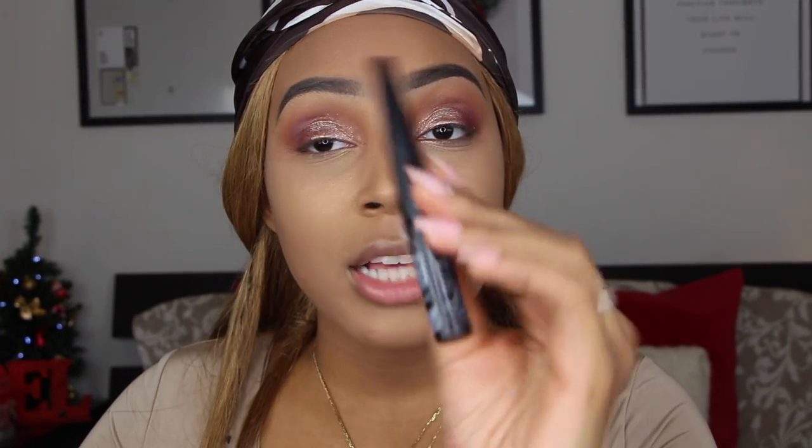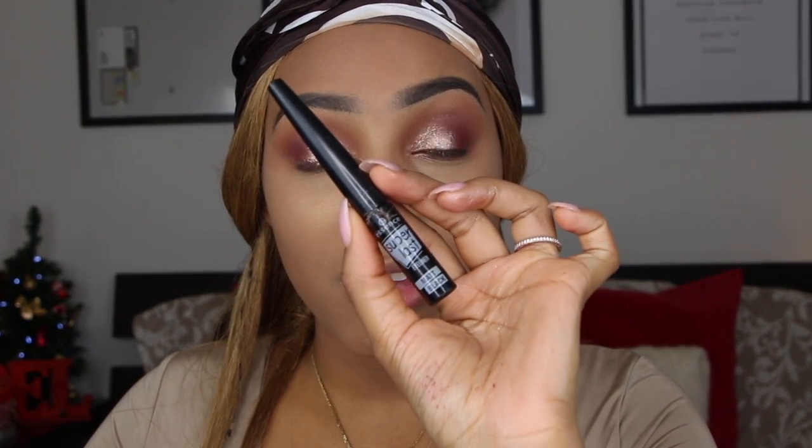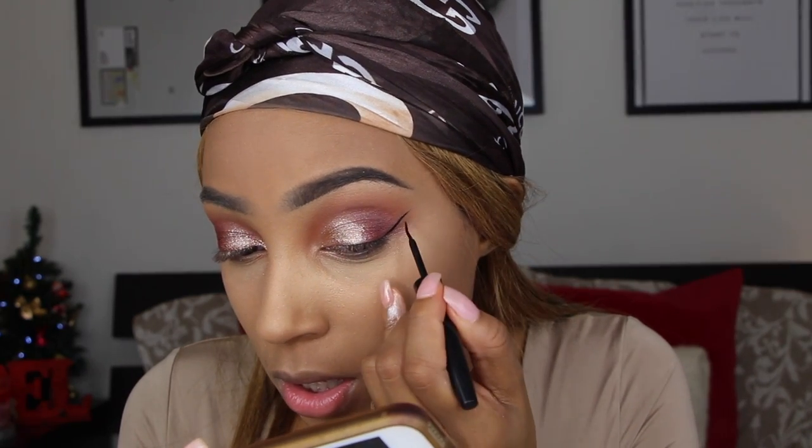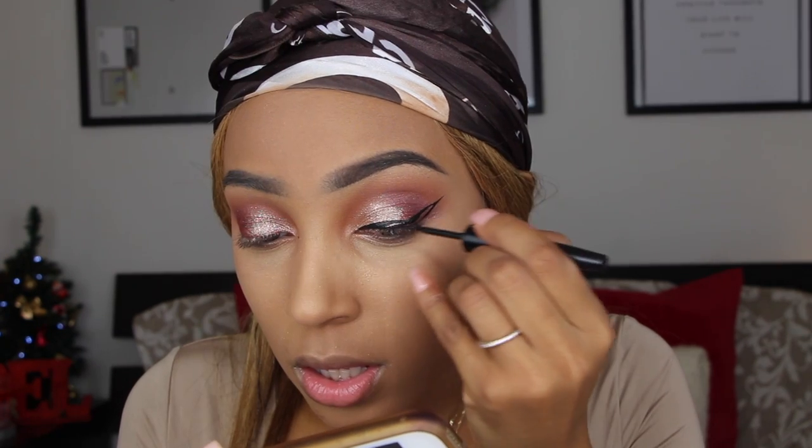Okay, now for eyeliner, I'm gonna be using the Essence Super Last Eyeliner. This is my favorite eyeliner of all time. Super easy to use, creates a wing beautifully. You don't even have to do your eyes before creating the wing. Obviously, now that I've said that, I'll probably mess that up. But I really like this eyeliner and it retails for like $3.